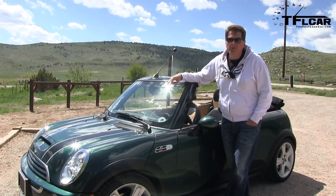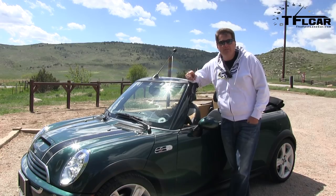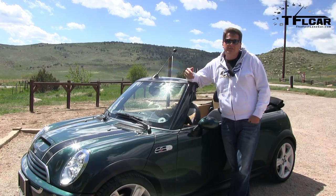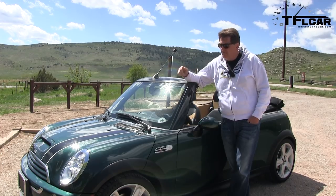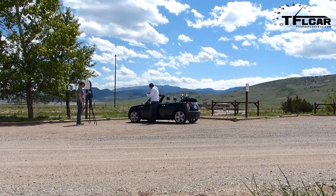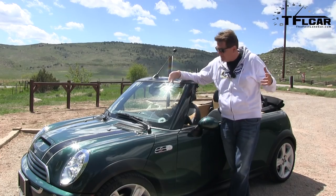Now this Mini convertible was built from 2005 until 2008. And here's a unique fact. In 2008, they were actually already selling the current generation of the Mini in the coupe form, not the convertible. What makes this car unique is that it still has that old school, and by that I mean previous gen styling. The lights are in the front where they should be, they're not on the side.